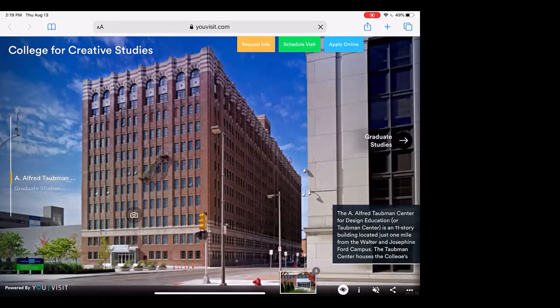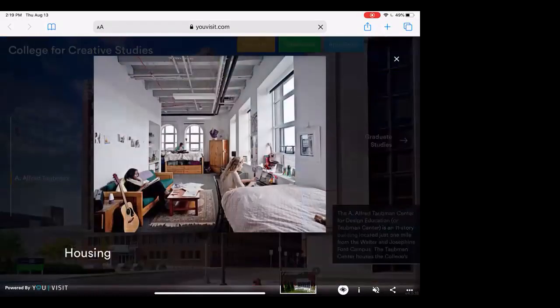And then there's also housing in the Taubman Center. The dorms in the Taubman are more traditional dorms. They are all one room, but you still have your own bathroom. There are thankfully no communal bathrooms in any of the dorms at CCS. You'll always have your own bathroom in your dorm. And I feel so bad for the college students that have to share a bathroom with like 20 other people on one floor. That just sounds not pleasant.